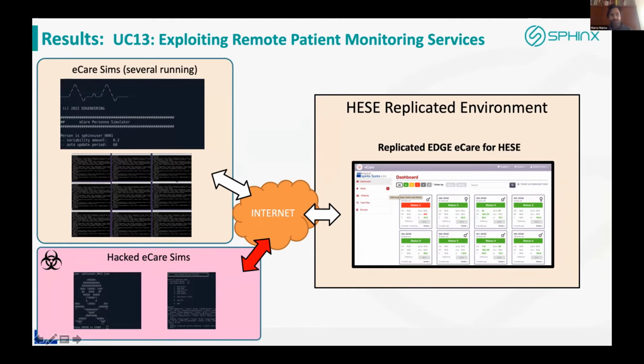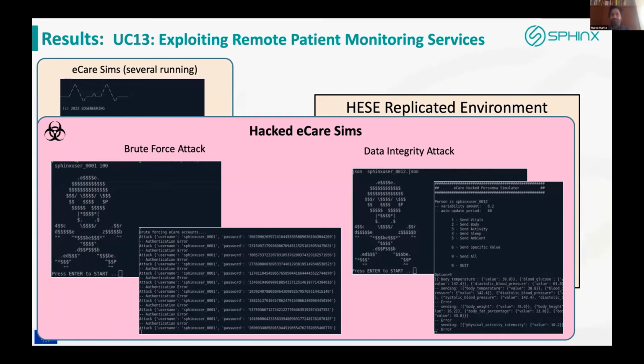In addition to the simulators, we also developed what I call hacked eCare simulators, the malicious part. Here the simulator either conducts brute force attacks to try to guess the password of the user, or a data integrity attack, where the attacker already has the credentials of the user, which they were able to get either by brute force or by other social engineering methods, and then tries to inject fake data into the eCare.